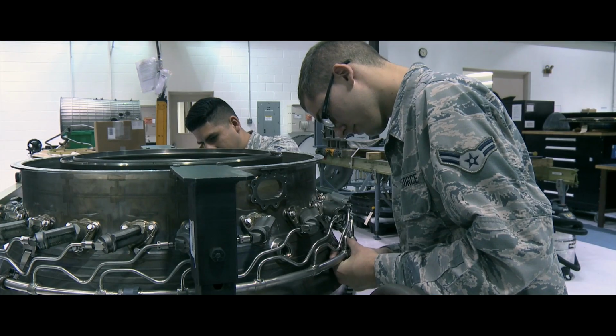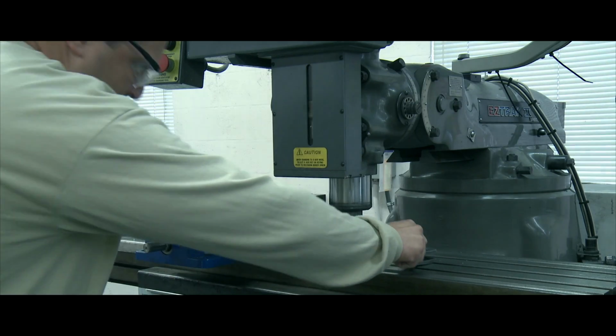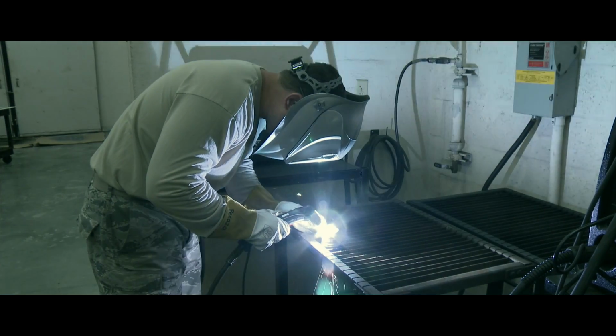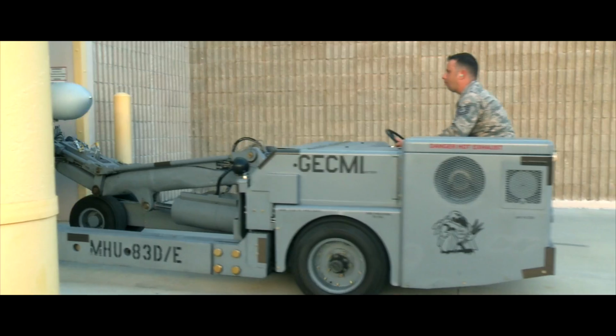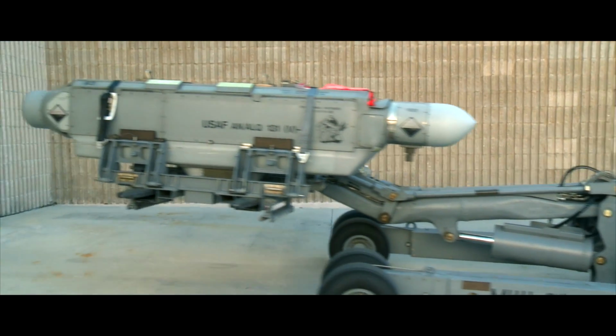Some of their skills include munitions, propulsion, inspections, fabrication of the needed parts and accessories, aerospace ground equipment, armament, electronic countermeasures, and avionics. By providing full mechanical systems maintenance, they deliver the 482nd Fighter Wing combat-ready aircraft.